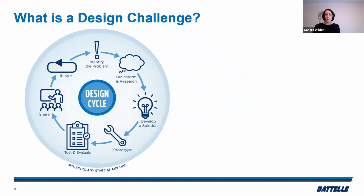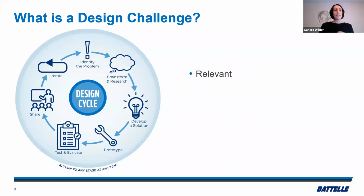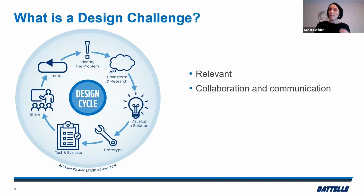Now, the important things to keep in mind, this has to be relevant. And as you will see, the OSLN Design Challenge question is very relevant. It will require collaboration and communication. And this is something that's really important to develop in our students. And then it is very accessible. Design Challenge is a learning experience that every student can access.